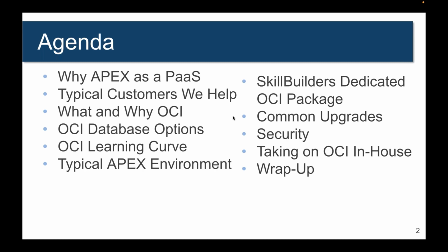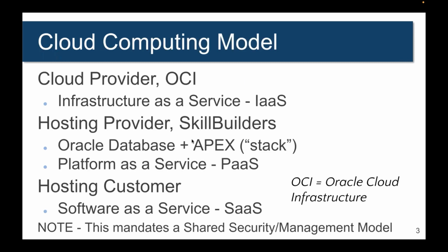He'll also talk about a typical APEX environment, a typical APEX stack that we use as a model to set up many of our environments. We also want to talk about SkillBuilders' dedicated OCI package. You'll see some of the default features that come with that package and some of the common upgrades. We'll talk about a shared security model. Some customers are learning Oracle Cloud Infrastructure themselves and building their own environments. We fully embrace that. We'd like to help you do that.